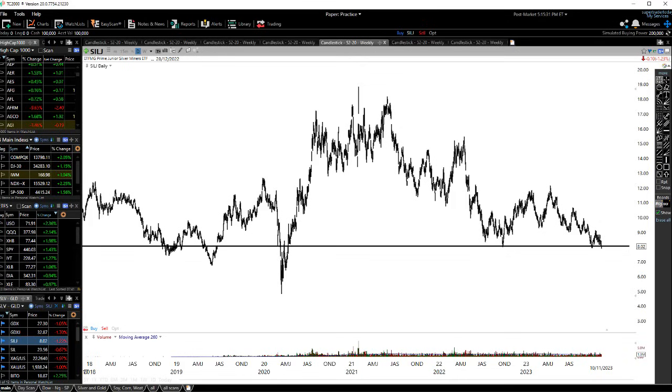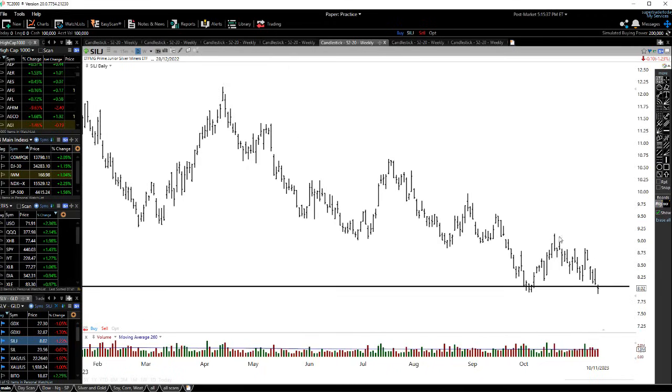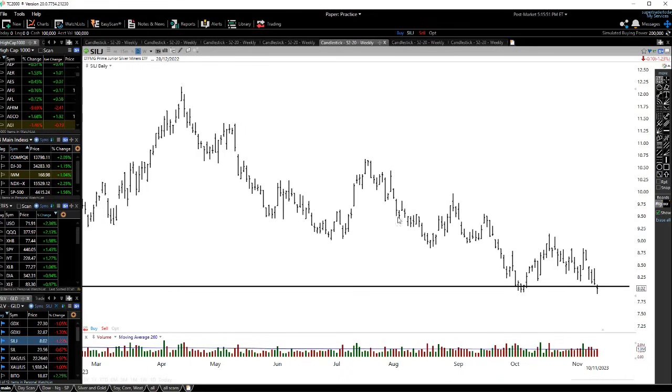The silver mining sector, look at all this here. Lower highs, lower highs, lower highs, lower highs, lower highs. This is where the trend is your friend, right? The trend is your friend. Having these lower highs through here, traders, and now at this level through here, if you're trying to buy this right now from a trading perspective, you are gambling, and you are probably going to get destroyed in these markets, especially the mining sector right now.